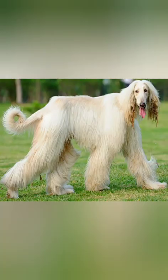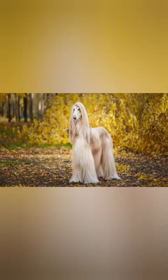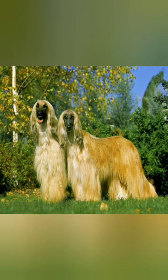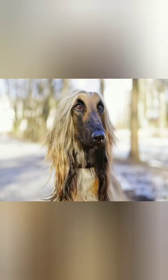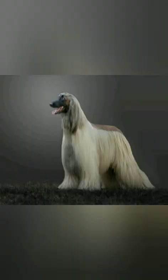The long topknot and the shorter haired saddle on the back of the dog are distinctive features of the Afghan hound coat. The high hip bones and unique small ring on the end of the tail are also characteristics of the breed. The temperament of the typical Afghan hound can be aloof and dignified, but happy and clownish when playing.